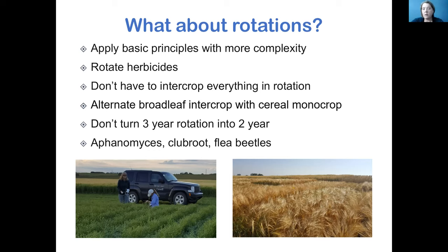Broadleaf intercrops alternated with cereal monocrops is something that people have had some success doing. You don't turn a three-year crop rotation into a two-year crop sequence. That just doesn't make any sense, and it's not what anyone is recommending. Of course, people are going to do what they want to do, but that's not the point of intercropping.